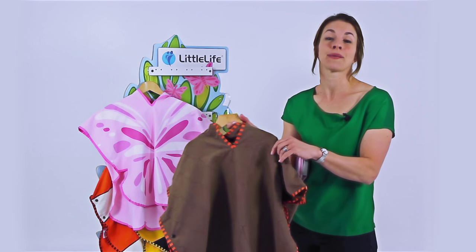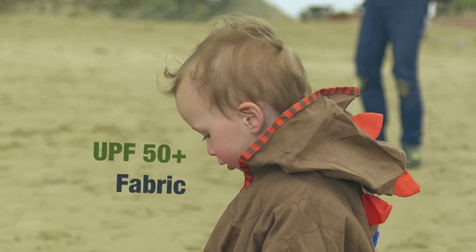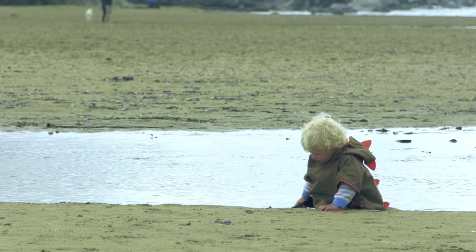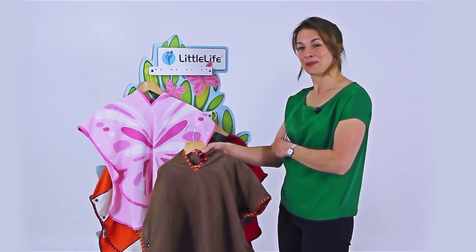In addition, the fabric also protects you from the sun with a protection rating of UPF 50+, so you can rest assured your little ones will be protected on the beach. With so many characters to choose from, you know they'll be a firm favourite.